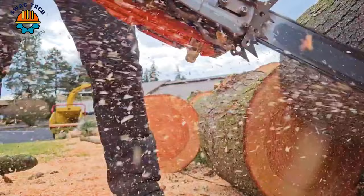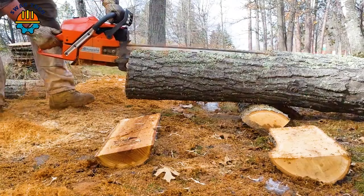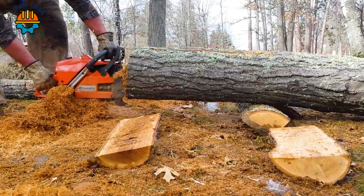The chainsaw is equipped with an anti-vibration feature that prioritizes user comfort, reduces operator fatigue during prolonged use, and improves overall efficiency.